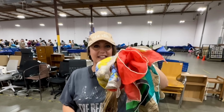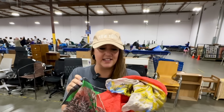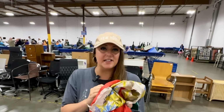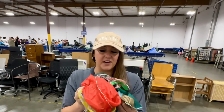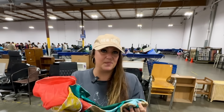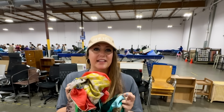I got an entire stash of hand-rolled edged silk scarves. These are all vintage. None of them have labels or signatures on them, so I'm gonna do a little bit of research as soon as we get home. But I'm very excited because these are going to cost pennies and they can end up being worth quite a bit of money if they are a designer scarf. Some of them might just be your run-of-the-mill, but at least they're real silk.